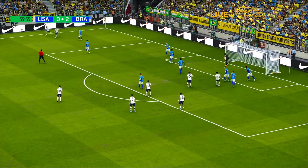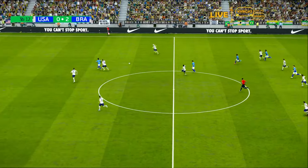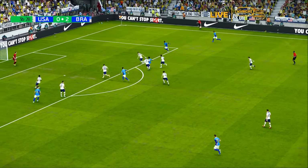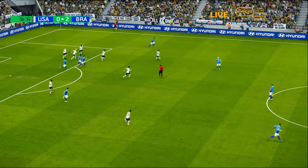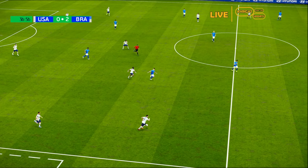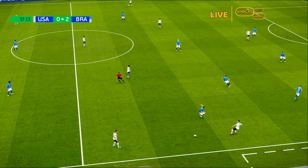Been taken short. Now then, the ball's come loose. Brazil can start a counter here. That's a nicely measured pass. Very nicely done. Now it's Rafinha. Oh, super ball. Musa. The United States are in need of a lift as we head up towards the break. Dest.